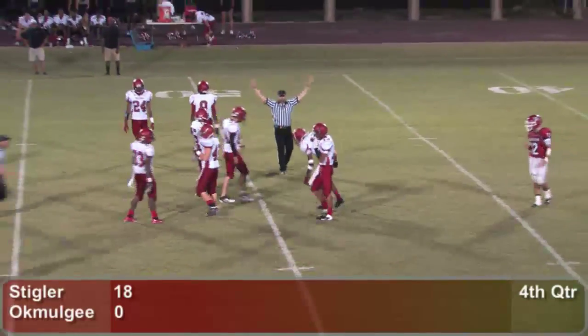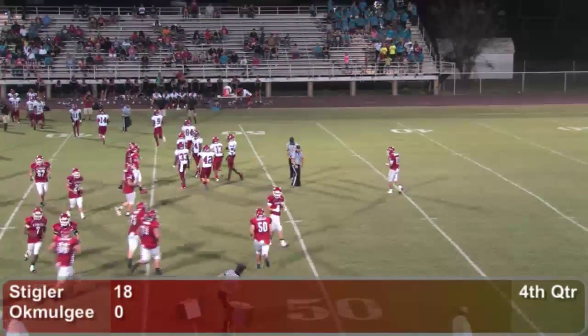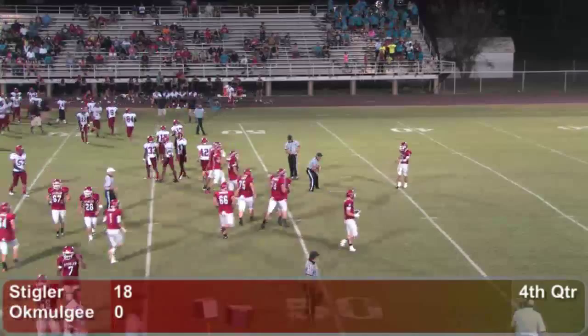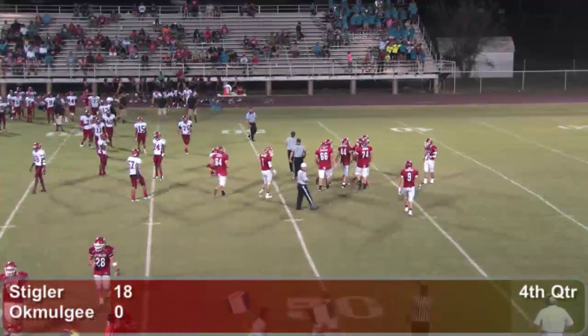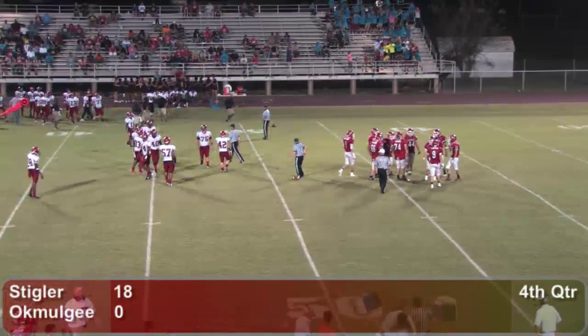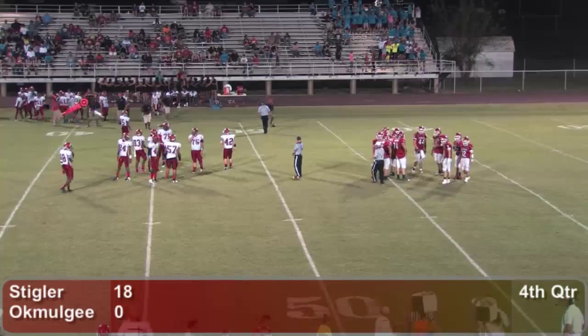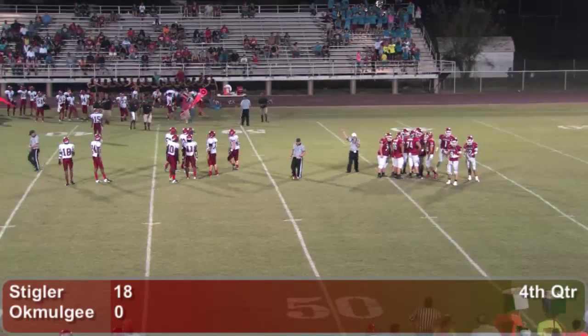The ball rolls over the 50-yard line and dies on about the 49-yard line. So once again, the Panthers will take over. 8:02 left in the ball game, leading the Okmulgee Bulldogs 18-0. 8:02 left to go in the fourth quarter.